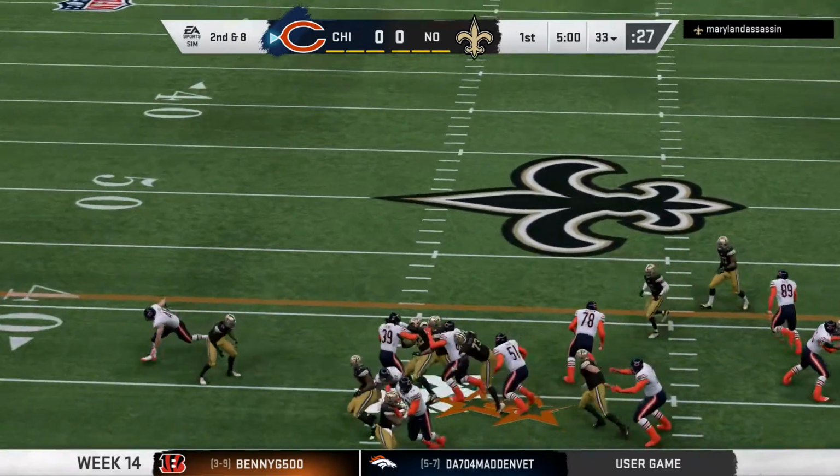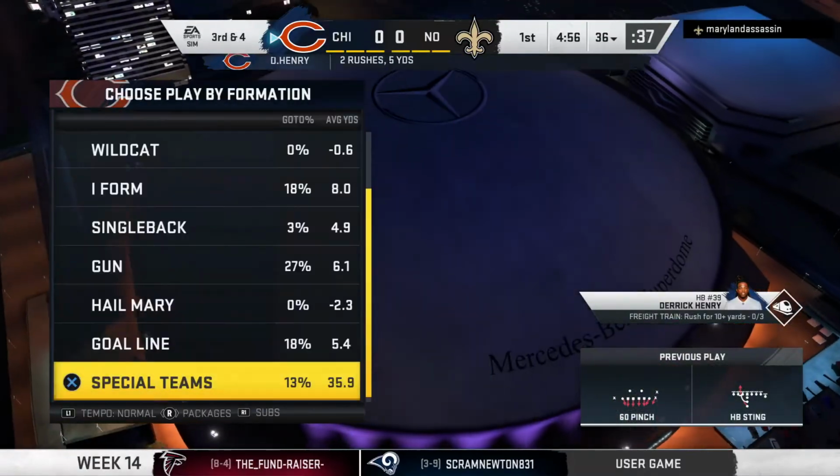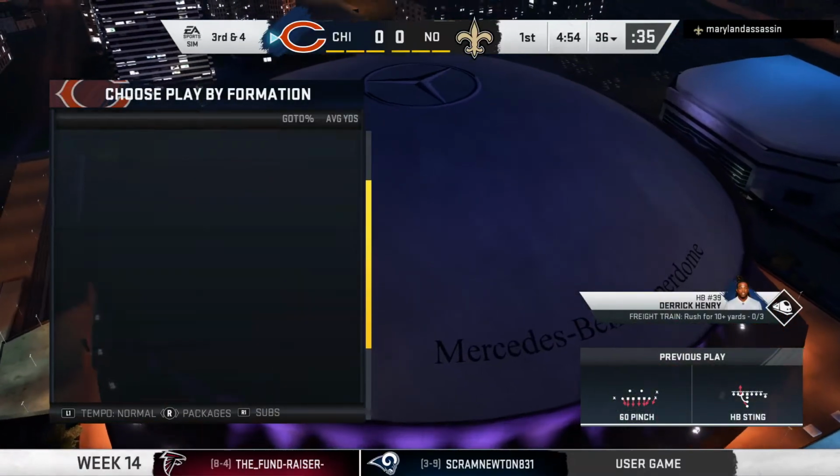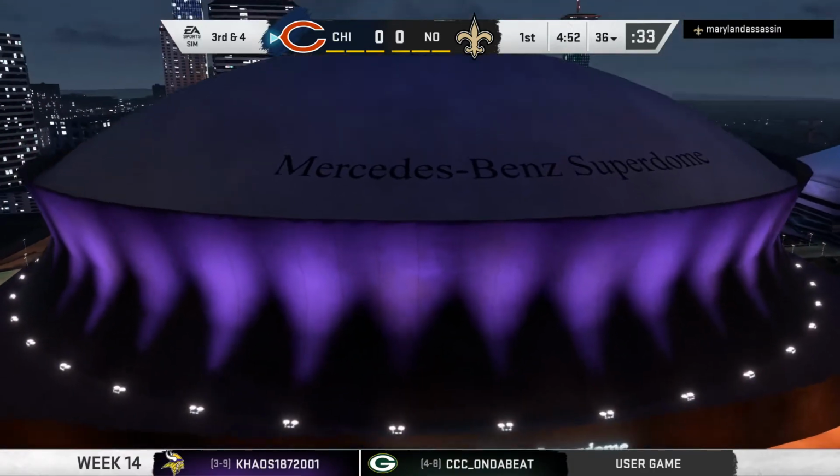On 2nd down, here's Henry. And the hole closes quickly. He gets it across the 35 to the 36-yard line. 3 yards on the pickup. That's going to set up an interesting 3rd and about 4 to go. And it's 3rd down.